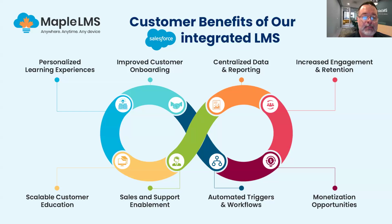Finally, we did help them monetize some of their training. So they offer some of this basic training and onboarding training to their clients, but they do offer premium training at an additional cost. So we also helped them to integrate the Shopify experience on their Salesforce tool to allow them to sell all this previous training.